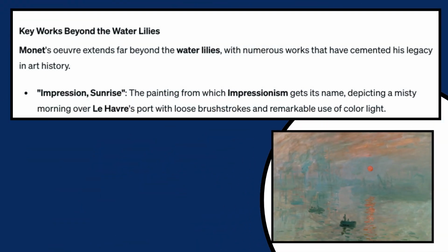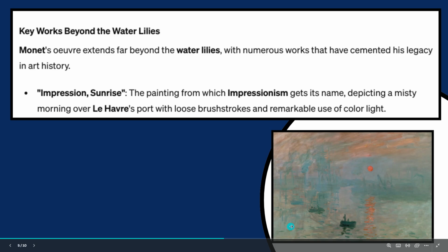Some key works: Monet's oeuvre extends far beyond the water lilies, with numerous works that have cemented his legacy in art history. Water Lilies is going to come up almost any time you discuss Claude Monet, but you need to know things like Impression, Sunrise, the painting from which Impressionism gets its name, depicting a misty morning over Le Havre's port with loose brushstrokes and remarkable use of color as light.